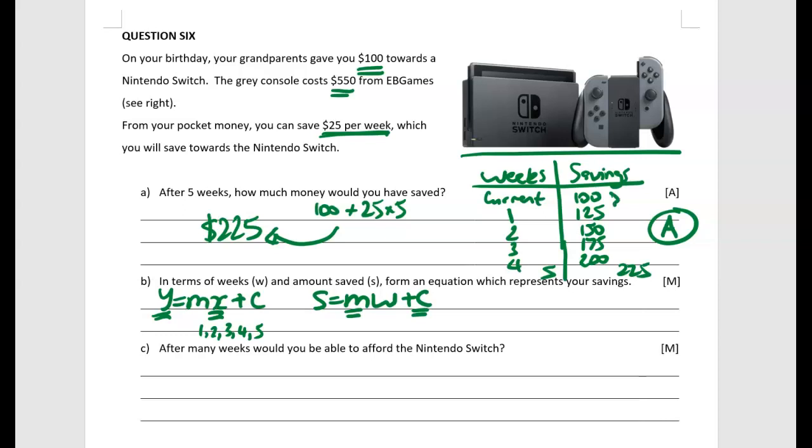And we can see the gradient is going plus 25 each time, which means the gradient would have been equal to 25. And if we went back 1, we would have been at 75 or 100. Oh, sorry. No, we don't need to go back 1. Actually, we've already got the back 1 number. That current number is where he started with. So that was 100. So that tells us C is equal to 100. So that means S would have been equal to 25W plus 100. If you got that, you were given a merit mark.